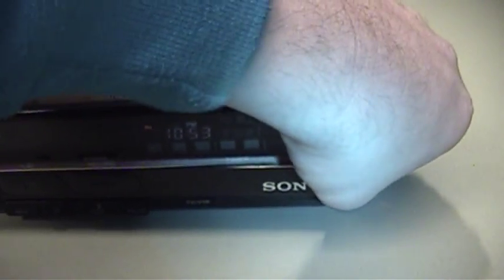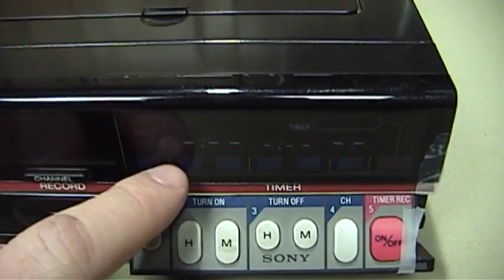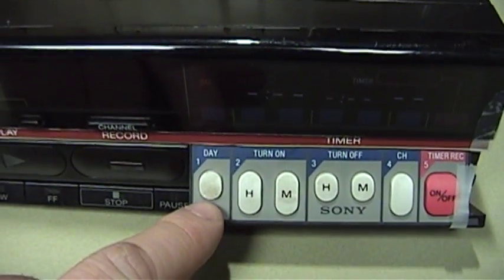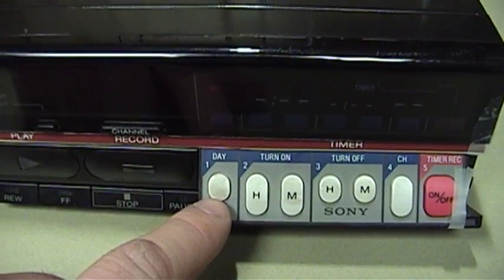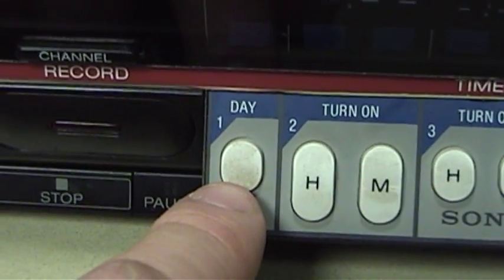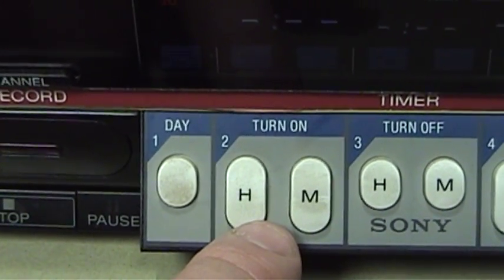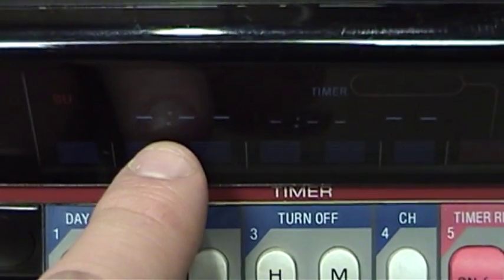When you open this door down here, you'll notice that the display on the video machine actually changes to a set of blanks. And you are prompted to set the timer through three major steps. First, you program the day. Then you program the turn-on time by entering hours and minutes. This would appear on the big display.